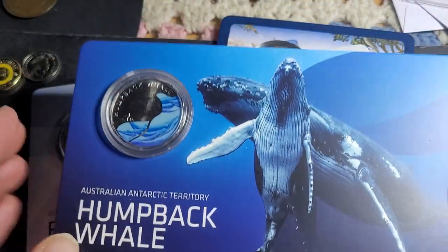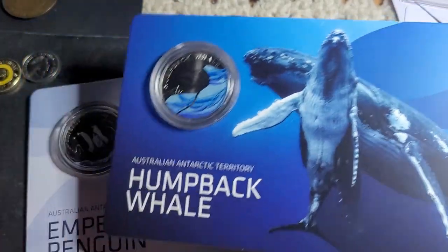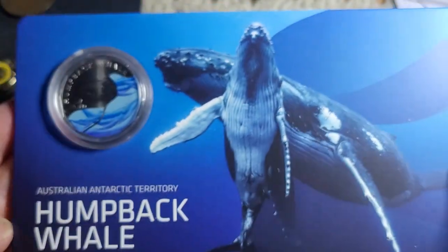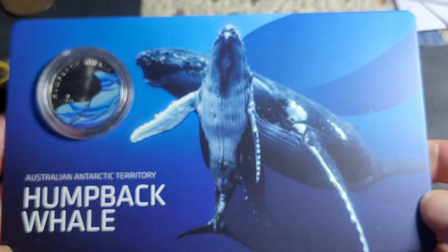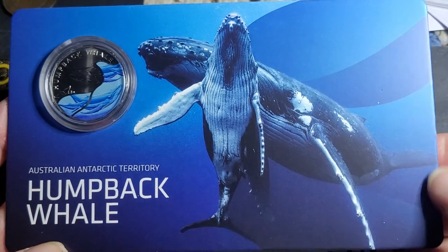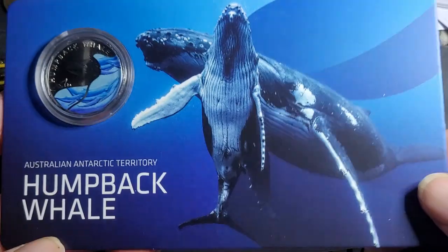Okay, so the FOMO of 2023 are these coins here, as well as the $2 coin, which I didn't get. But these ones are the ones that I was actually after. I didn't find the Anzac Vietnamese coins very appealing. This one's quite good. Humpback whale. Nice photo of the humpback whale.